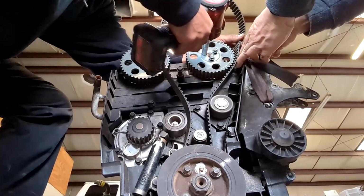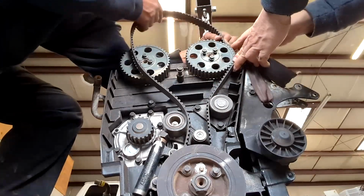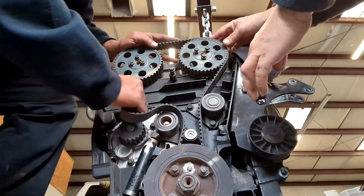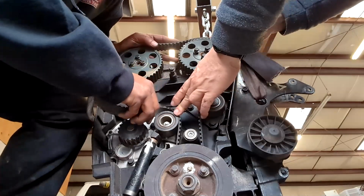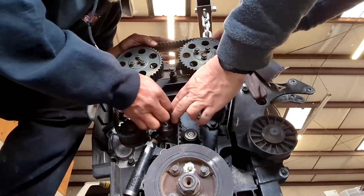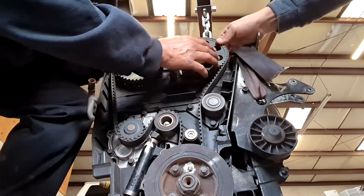Really shouldn't use power tools in this stuff, because you mess around and over tighten something. All right, so I got that tight there. Pull it tight across the other cam. It dropped on perfect. Then you take it under the water pump. Let me take it under the water pump first. Under the water pump, and now up over that. Okay, so your slack is here, not up here.